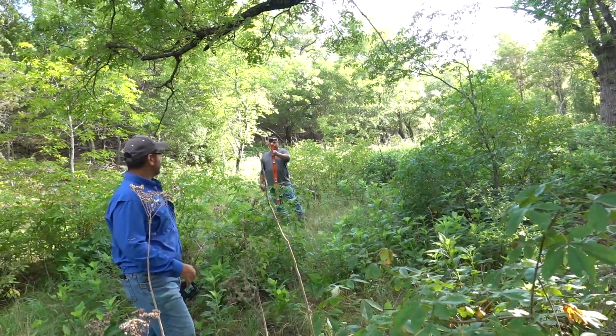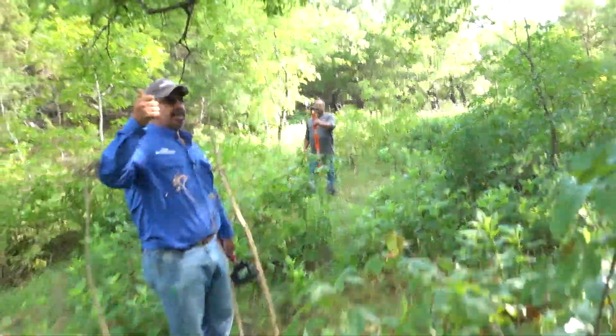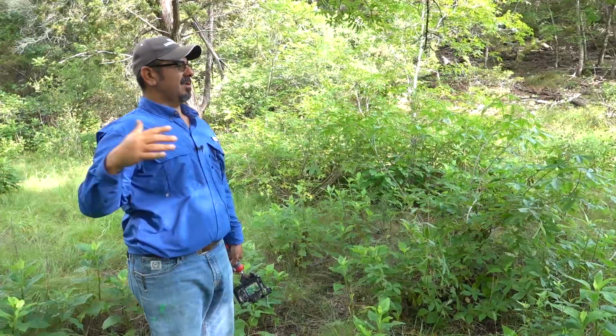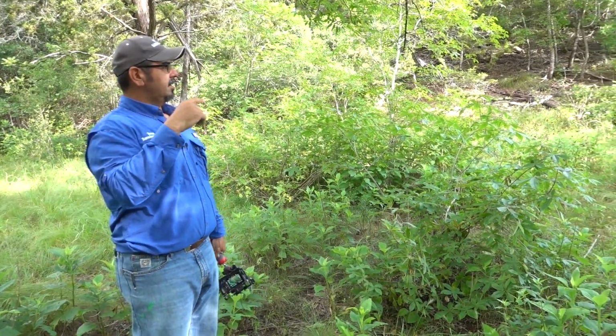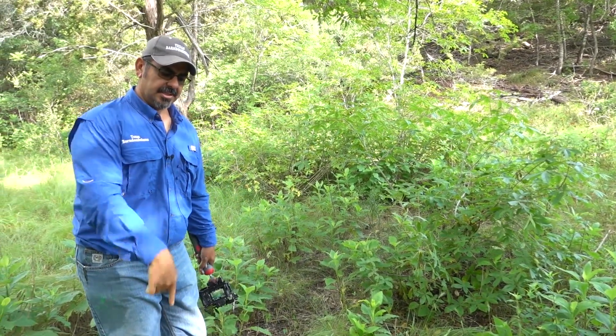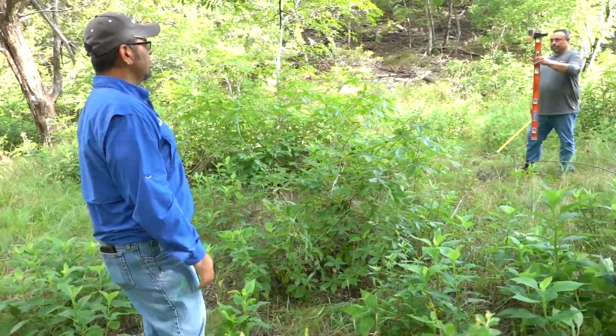Correct. And then what we do is we establish a point. Typically we have a grade stick, but right now we're just going to use a tape measure. You establish a point where you think is the highest point. Yep. And then you simply go around and shoot all the different points, and then you measure from the bottom of the stick to the ground. Gotcha. That tells you how out of level you are. Cool. Let's find out.